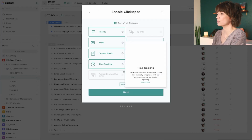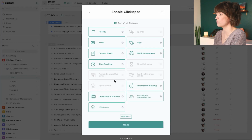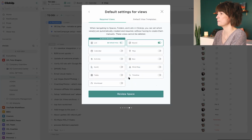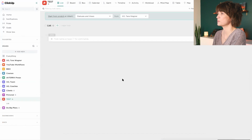I recommend that you click all of these on simply because you may or may not need them. But oops, that one's a business one. We do not have the business setting. And then when it comes to views, you can decide which one you want. I'll show you these views, but again, you can go ahead and turn them all on if you want to. So now click review space. It's just going to ask you if everything's good. Click on create the space.